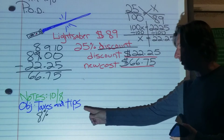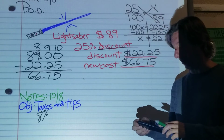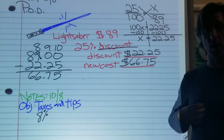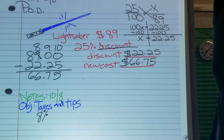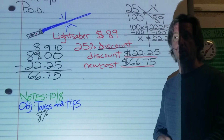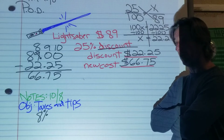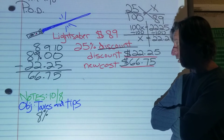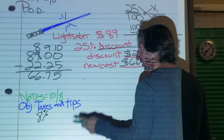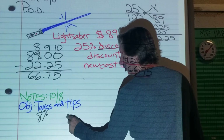Tips. So tips are something that you want to know about. So tips are if you go eat at a restaurant where you have a waitress or a waiter serve you food. A tip is what you add on to the cost of your bill to pay the server or the waitress for taking care of you. And that is anywhere from 15 to 25%. I like to do about, say a 20% tip.